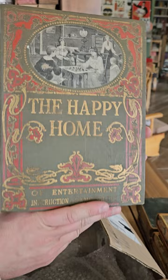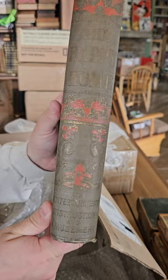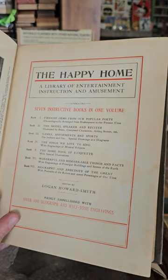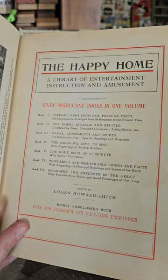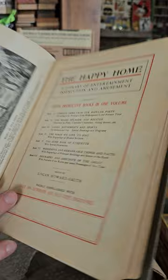The Happy Home. Happy Home of entertainment, instruction, and amusement. A library of entertainment, instructions, and amusements embracing fireside gems from our popular poets, the model speaker and reciter, games, amusements, and sports, the songs we love to sing, the home book of etiquette, wonderful and remarkable things and facts, biography and anecdotes of the great. Copyright 1909.